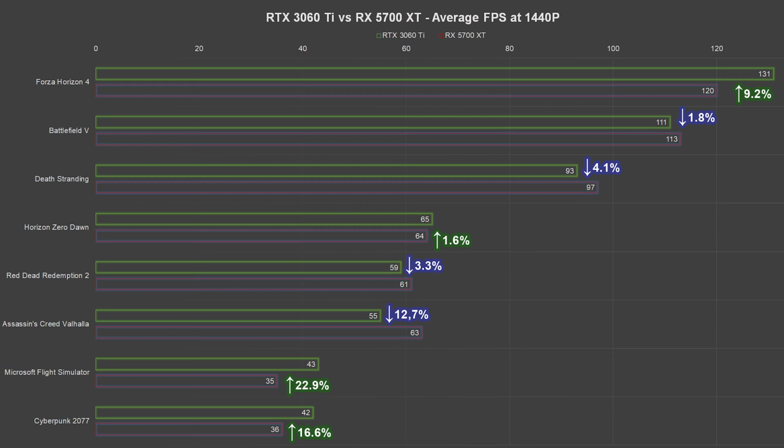And actually significantly less performance for Assassin's Creed Valhalla of 12.7%. So yeah, at this point in time, you just gotta decide which game you want to play the most, if you want to get the best performance for that game, and if that's what you need, then you gotta make your decision based on that. But yeah, I would say they're pretty much on par, but I would still go for the RTX 3060 Ti considering how it's the latest generation of Nvidia graphics cards, and it provides better performance in terms of productivity, not just gaming.